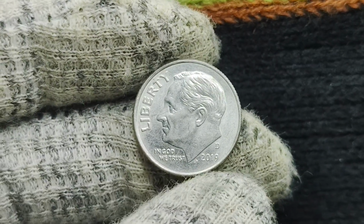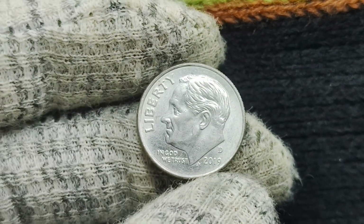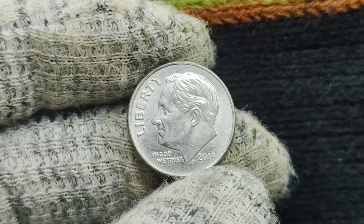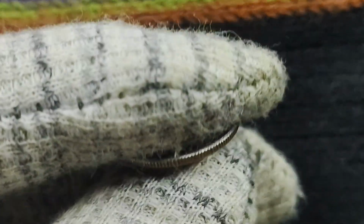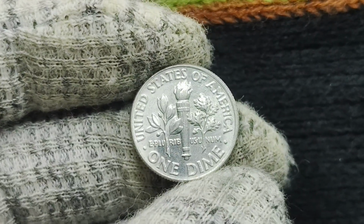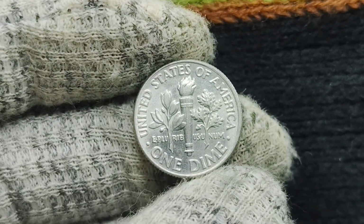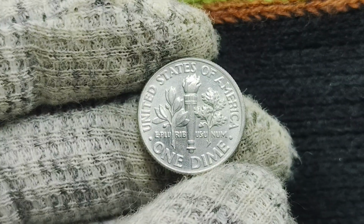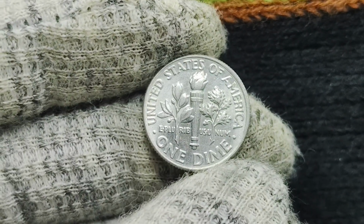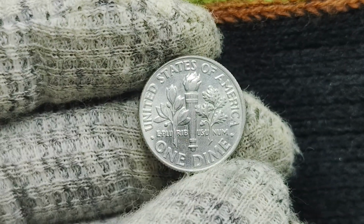Here's the kicker. Only a handful of these coins were released into circulation with the error intact, and once they were discovered by sharp-eyed collectors, the market price began to skyrocket. This rarity is what's driving its value into the six-figure range, with some estimates placing the value at over $1 million. So what's the error that makes this dime so valuable?